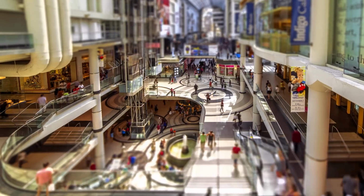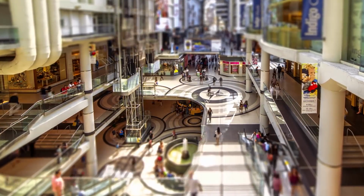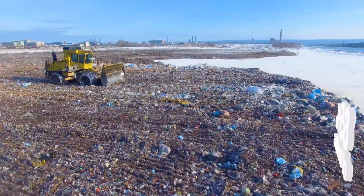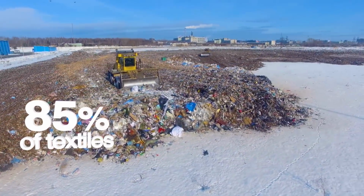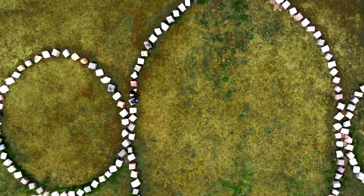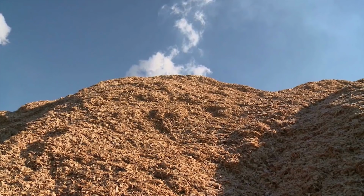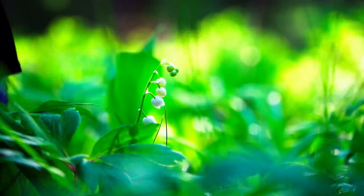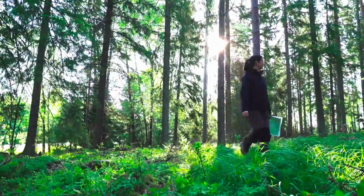With clothing more affordable and more available than ever before, is it time to move on from throwaway fashion? Today, with fast and cheap production, 85% of textiles end up in landfills or are incinerated. So, what's the alternative? Forests can provide part of the solution using the latest technology to produce wood-based fibers for our clothes. Of course, this has to go hand in hand with sustainable forest management. If we are to use forest products, we need to make sure that forests remain healthy and continue to grow. So fashion out of forest is possible and sustainable. Let's see how it looks.